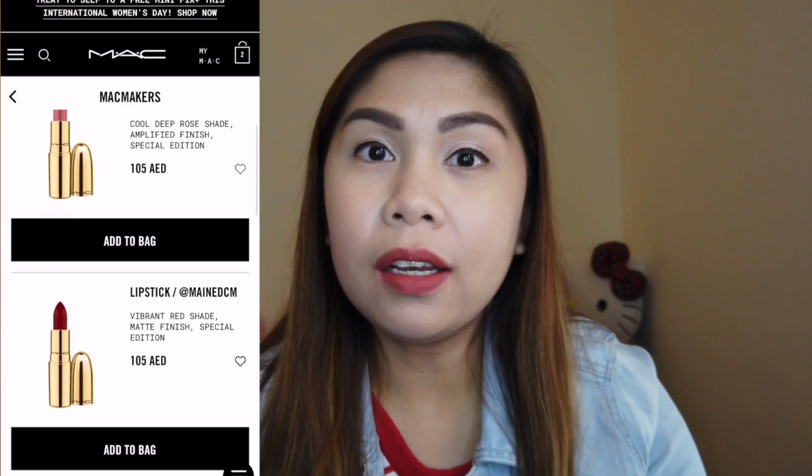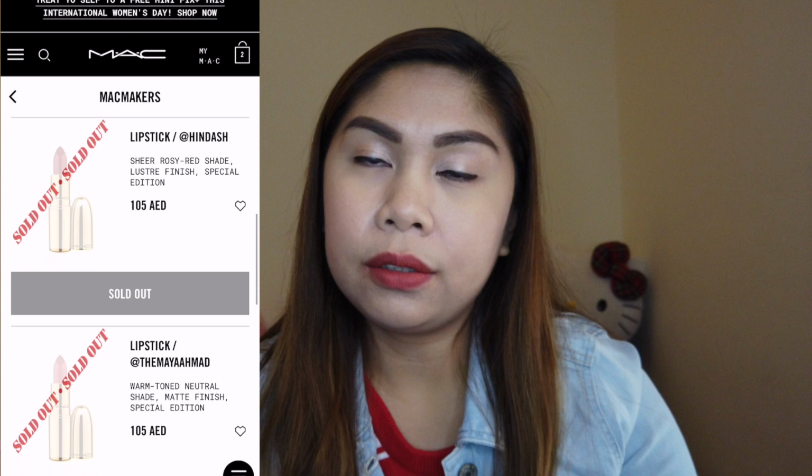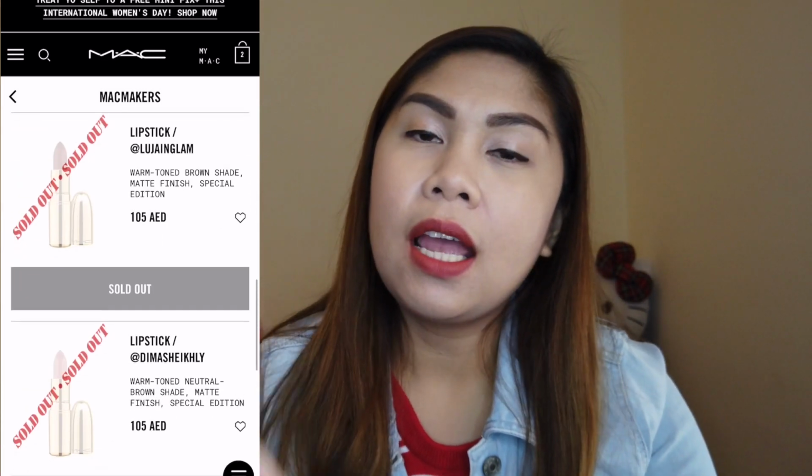To be honest, some of them I really don't know, and upon checking, other lipsticks are already sold out. So I decided to go for two shades from the only people I know. Who doesn't know Barbie, and what Filipina doesn't know Maine Mendoza? Barbie, you know her, no need to explain. Maine Mendoza is a very popular celebrity in the Philippines. Just a disclaimer, guys, I'm not a fan nor a hater of Maine Mendoza, but it's really nice to know that MAC has chosen one Filipina celebrity to collaborate with.